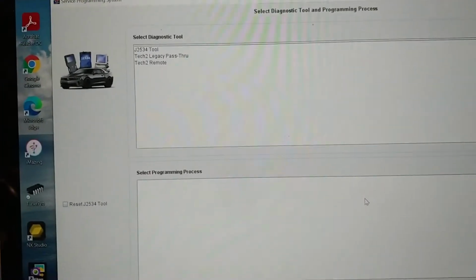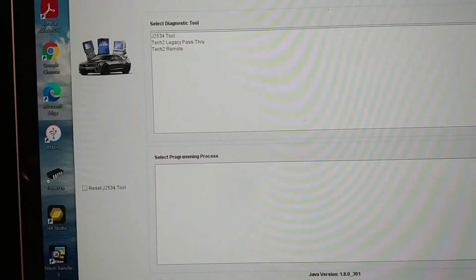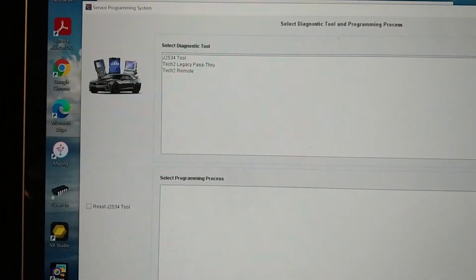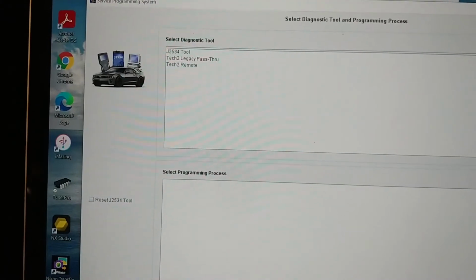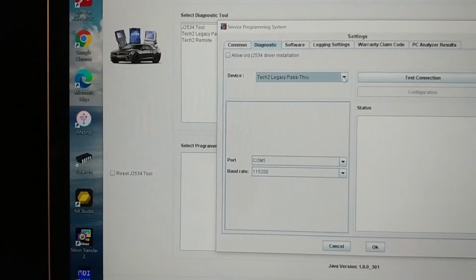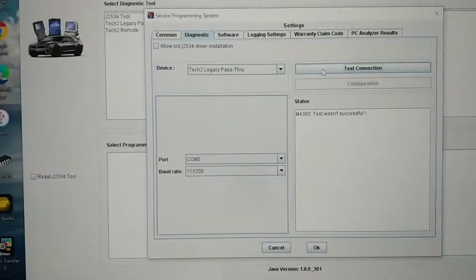Okay, now, one thing I do want to do is, now that I know I need legacy pass-through mode, I want to make sure I check that for comms. Because I didn't get it last time. I want to check that this time. So let's see here. Diagnostic, COM5. Oh, legacy pass-through is already set. Test connection. I'll probably fail.